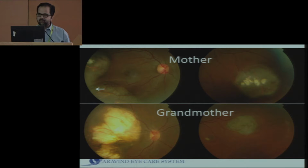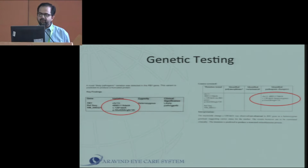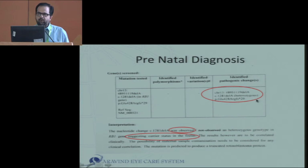So what was important is that we did the genetic testing and found the mutation in the child and the mother. And what did this help? For the next pregnancy, we could offer prenatal diagnosis, and the fetus was found to be a carrier when the child was not even born, at 12 weeks with chorionic villus biopsy, and the family went ahead with the pregnancy.